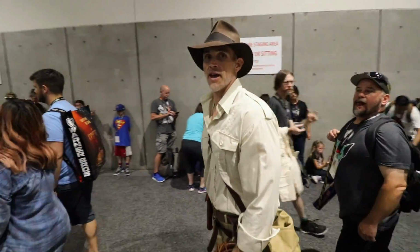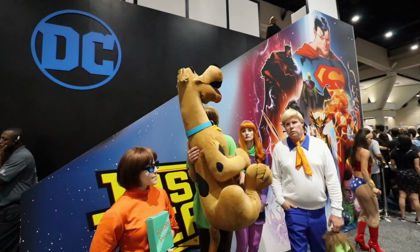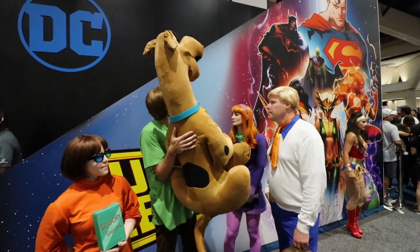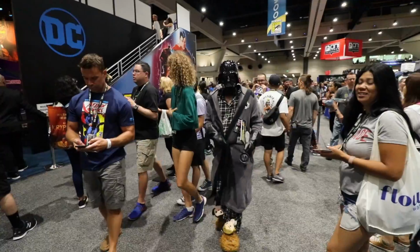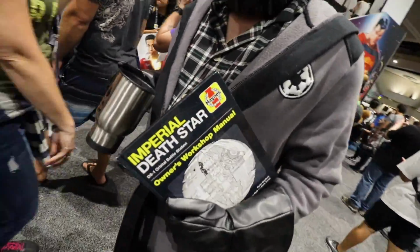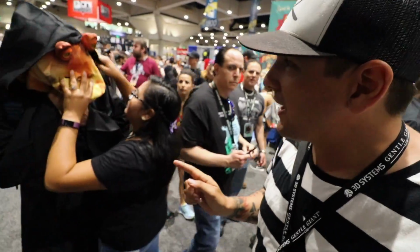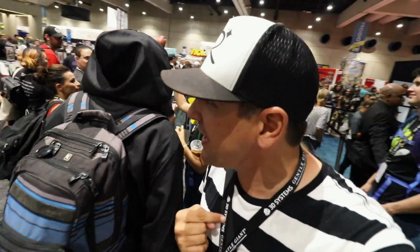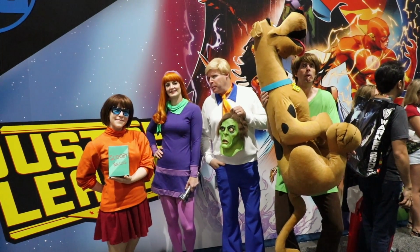Indy! The Full Metal Alchemist is here too. Whoa, Scooby Dooby Doo, where are you? He's right there. Awesome. Wow, there's a wonderful Wonder Woman. That is a very relaxed Darth Vader. What do you got there? Oh, the repair manual. You're gonna need that. Spoiler alert. I knew it. I knew Jar Jar was evil. I had a feeling. You know, Fred looks an awful lot like Will Ferrell.